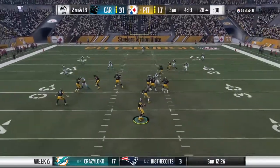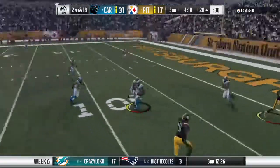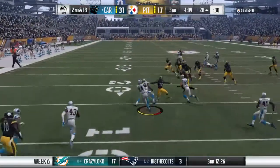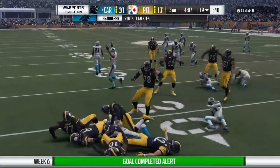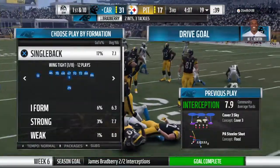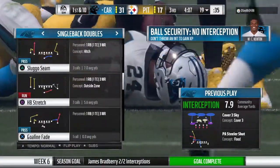Play action. Now Roethlisberger. And now here is another interception, picked up by James Bradbury. And he returns it up just shy of the 20 to the 19-yard line. The interception woes, they just continue to mount.